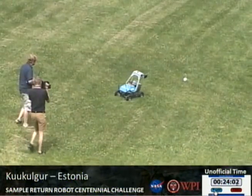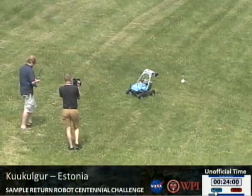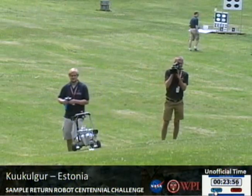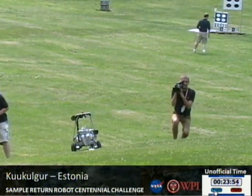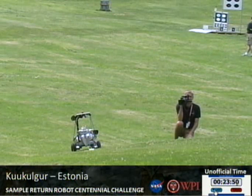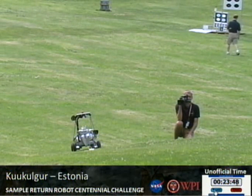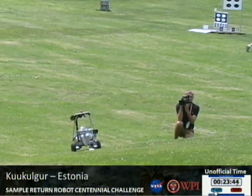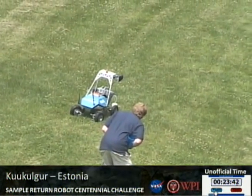You think that's a spot? You think it's seen a thing? Yeah, I think it's seeing it. It also saw it last time, yesterday. It saw it pretty well and pretty close. All right, it might be getting the sample. It's actually hard for it to grab it on that steepness level. Right.